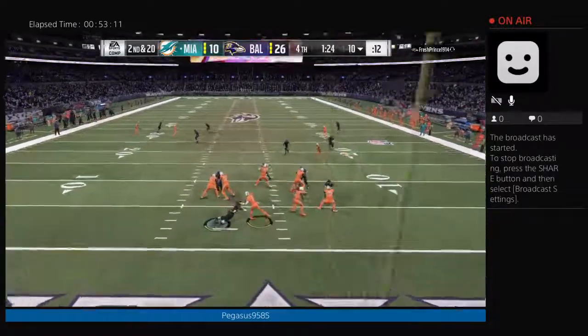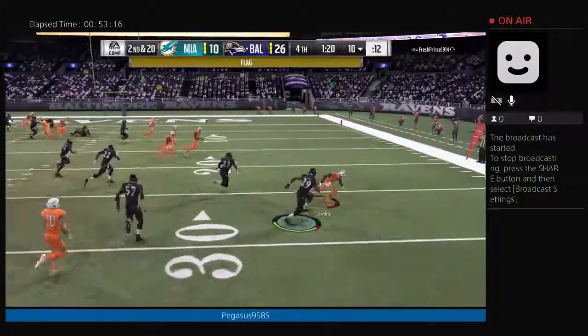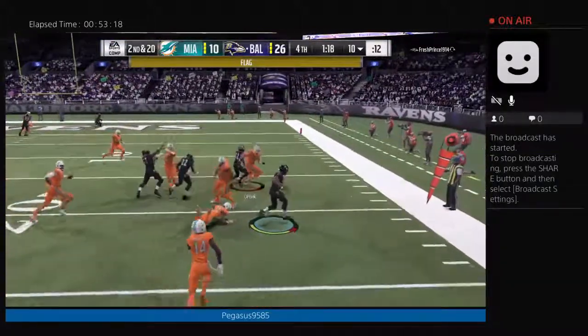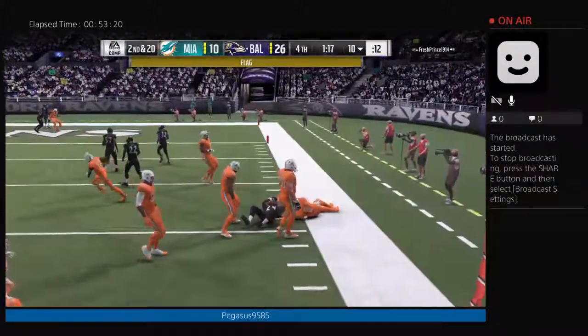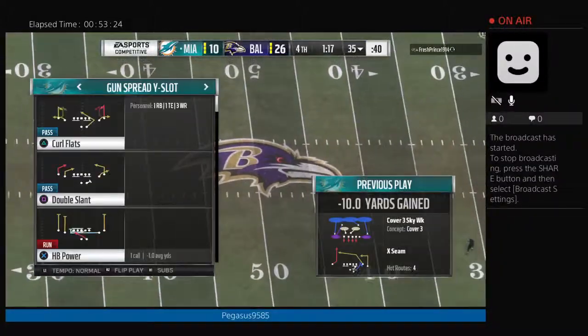Second down, Cutler. And this is intercepted, and that should do it. It's the rookie from Alabama, Marlon Humphrey. And it's a huge return as he brings us all the way back down to the 15-yard line.